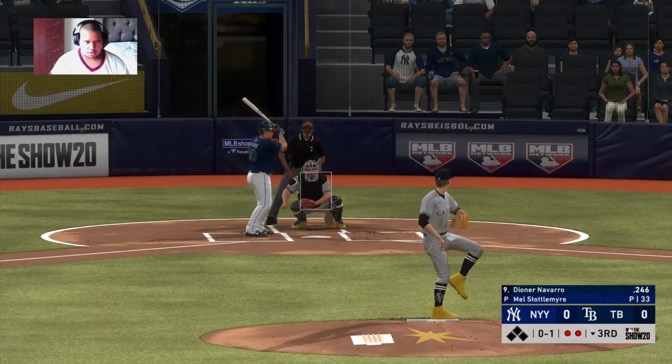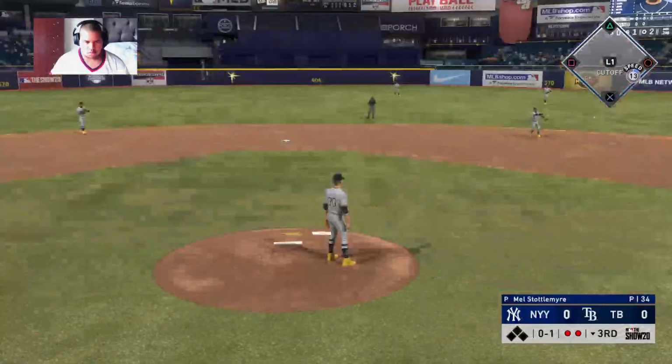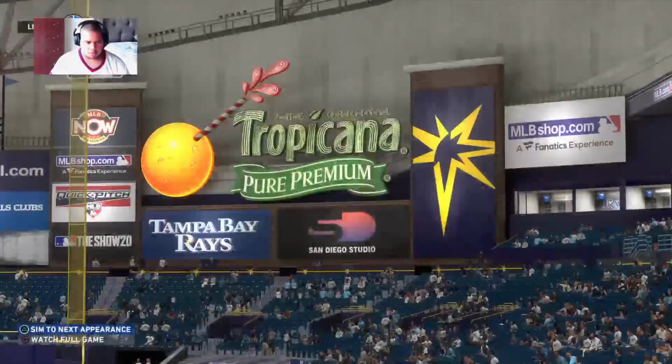Navarro is in with 2 away now as he looks at a called strike one. Fastball swung on and grounded out towards second. Throw on to Gehrig takes care of him, and that will end the inning.